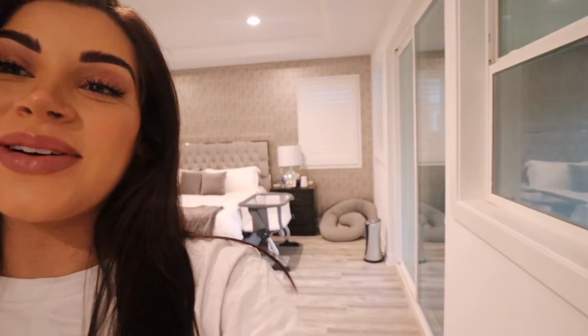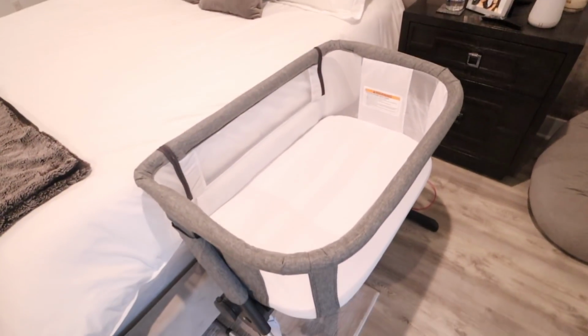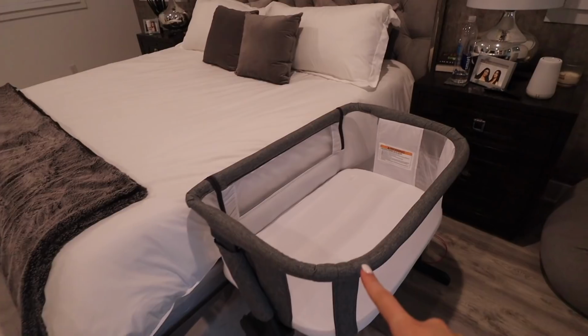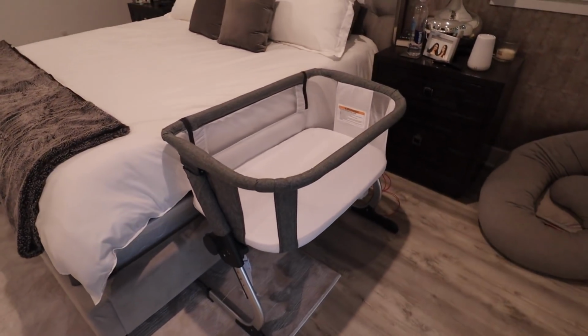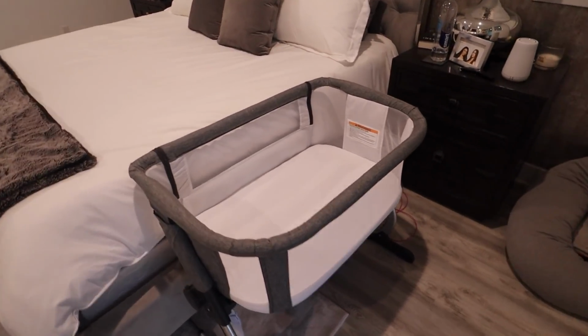But look at how cute Mel set up the bassinet. Look at our little bassinet, guys. Oh my goodness, I can't wait. Also, a shout out to Juju and Des for getting us this bassinet for our baby shower. So yeah, they got us this as a gift and we love it so much. It's like the perfect height for our bed.